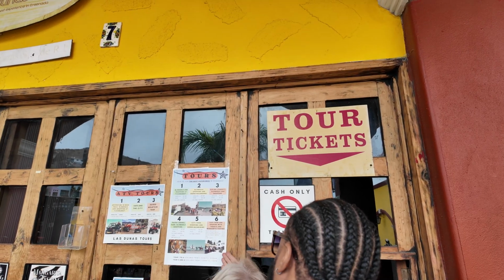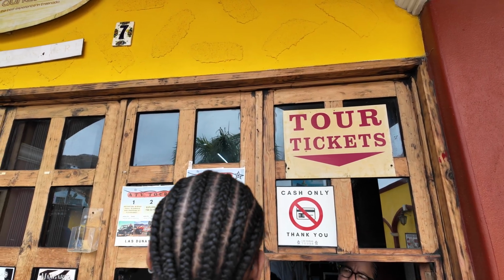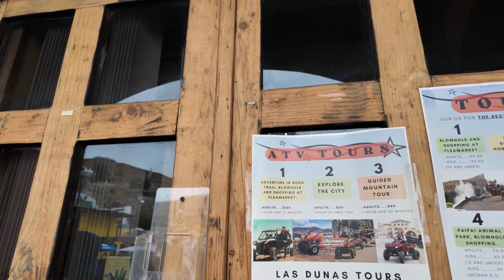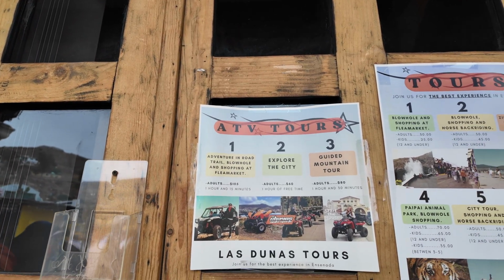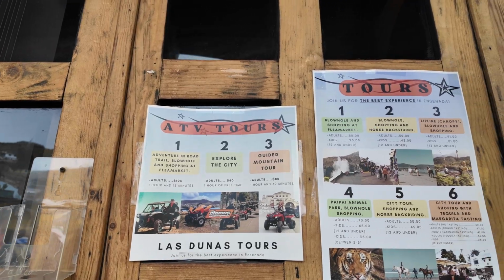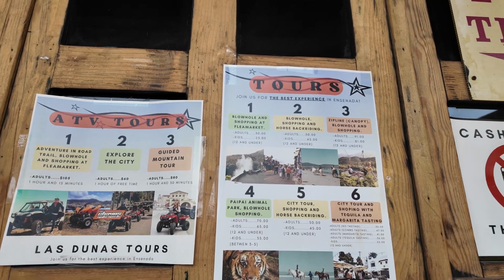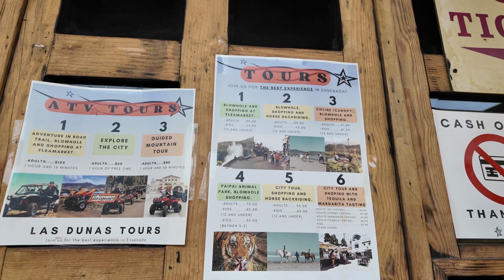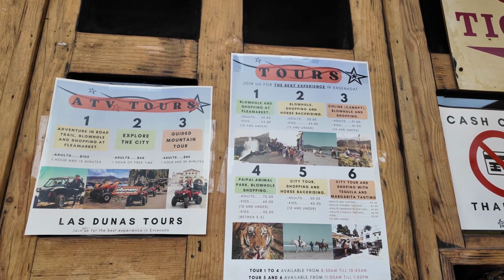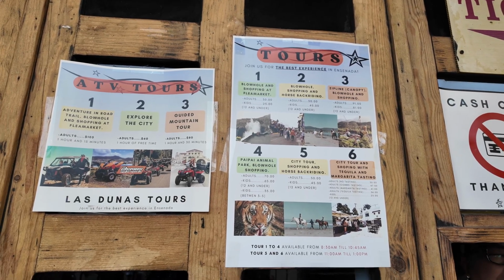All right, here's the ticket booth we were telling you guys about. Once you catch the $4 shuttle over here, you can buy tour tickets. I'm gonna come a little closer. So you have ATVs, and you can pause that for a few minutes and see the pricing. And then you also have your blowhole shopping experience, zip line, Pai Zoo, horseback riding, if I didn't say that already. So just make sure that you pause this so you can see the prices of anything you're interested in.